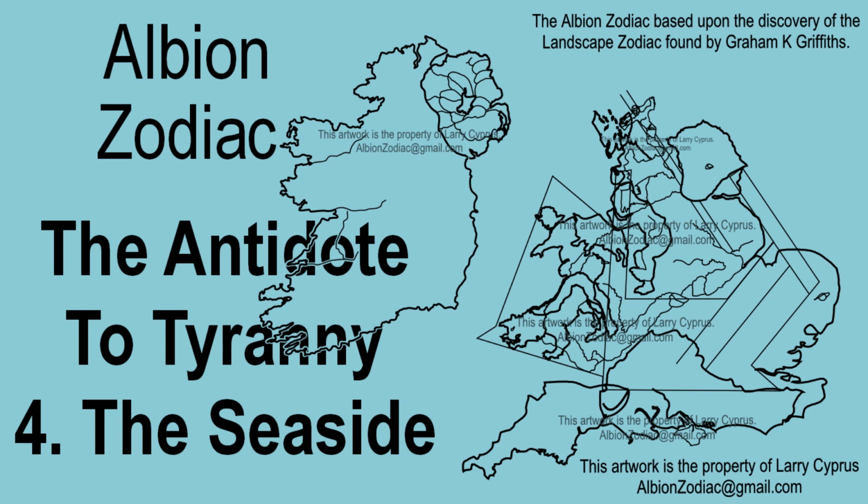Now we have established the intelligence of the symbols, and as I mentioned in my previous videos, these symbols aid knowledge, learning and recall whilst becoming an aid to navigation and representing a calendar to enable planting of crops and many other activities. We can move on to the intelligence of the design of the Albion zodiac.